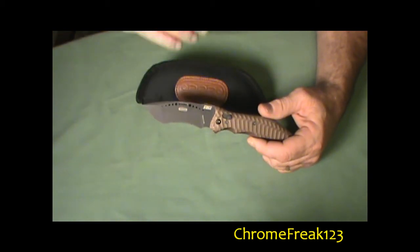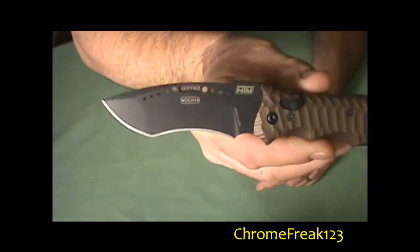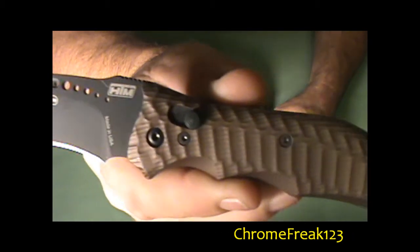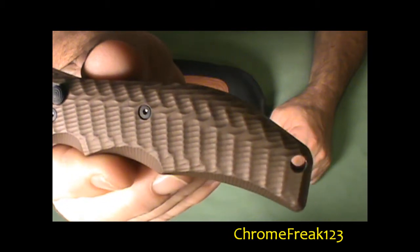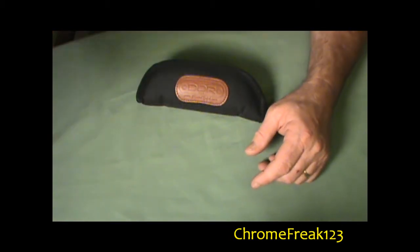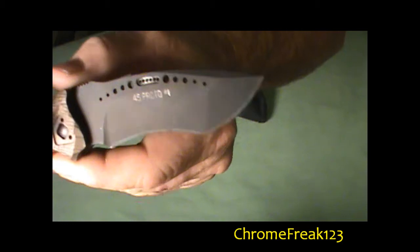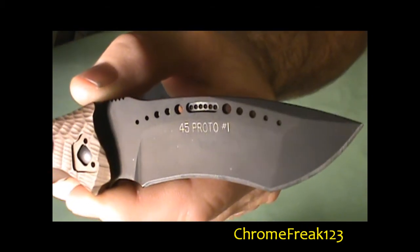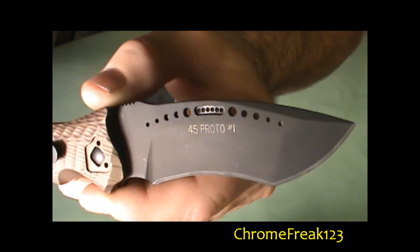Well, I'm going to show you one side of it. I'll show you this side first. It's very beautiful. Made in the USA. Just look at the handles. They're aluminum handles, 3D style. But let me show you this side of the blade and what it says on it. As you can see, it's a prototype. It says 45 Proto Number 1.